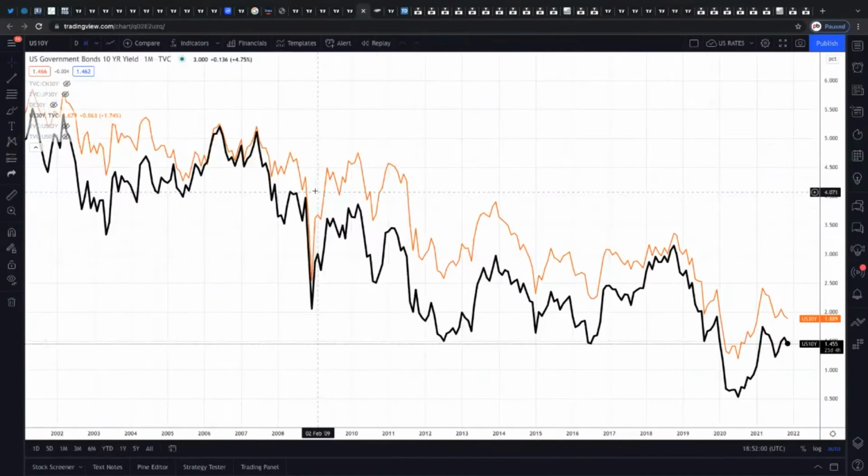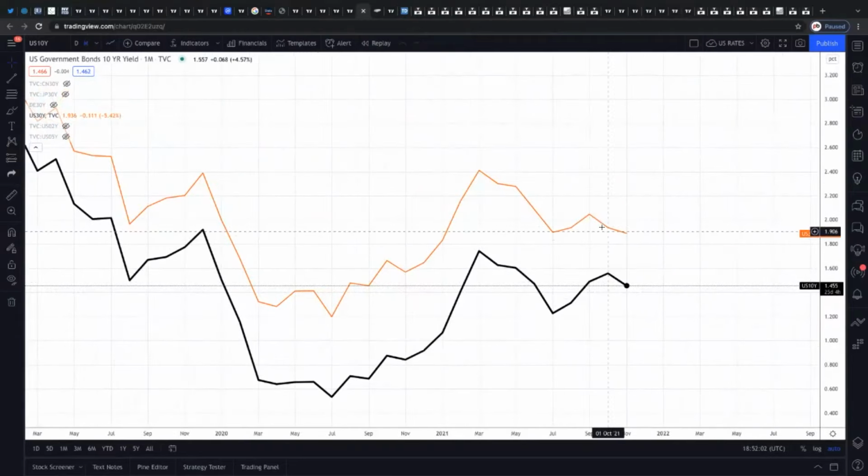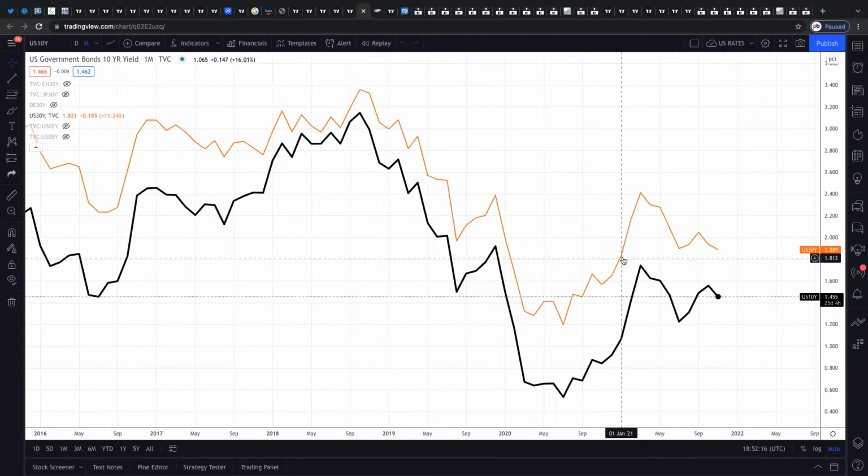Okay, here's those bond rates going down today, with the supposedly great jobs data. I believe they're more interested in the labor force participation rate not rising, signaling that there's 5 million people who don't want to go back to work for whatever reason.